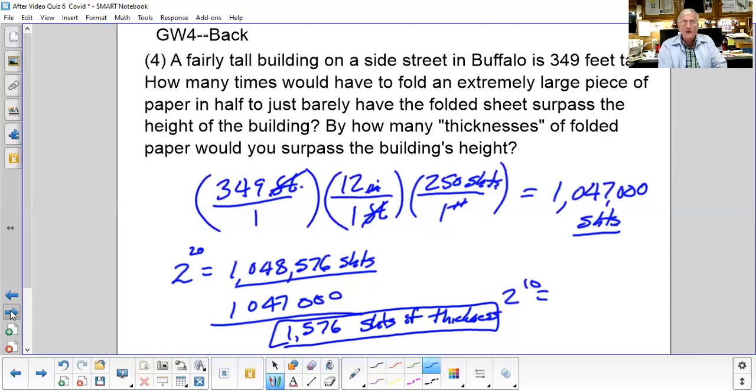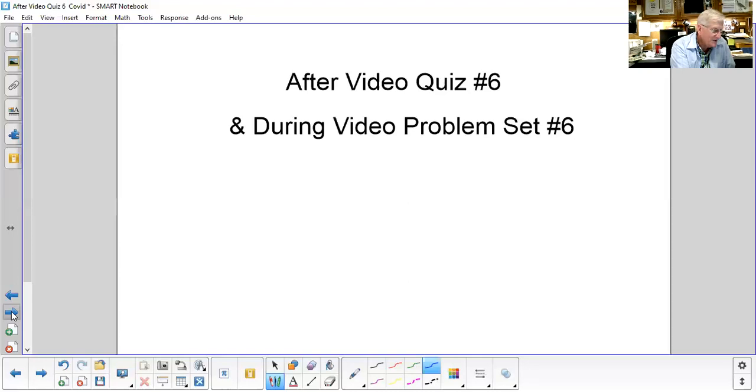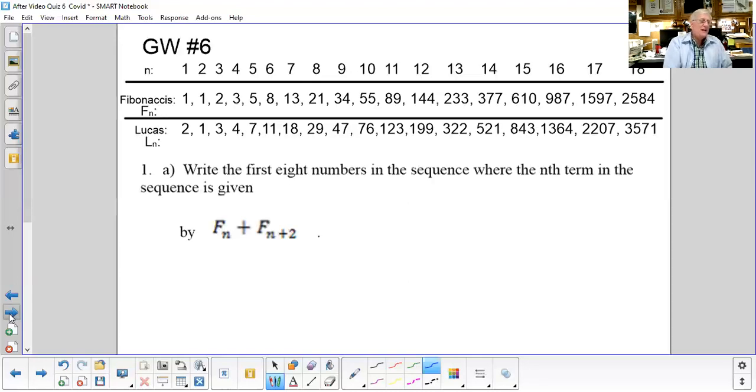So there are the answers for the homework sheet called Group Work 4, okay? Well, let's go on today now into some little bit harder stuff, okay? So let's take a look at this particular problem. Now, this is on a sheet called Group Work 6. I have sent you Group Work 6, so if you've printed it, you can fill it out as we go here, and hopefully you can come up with some answers.